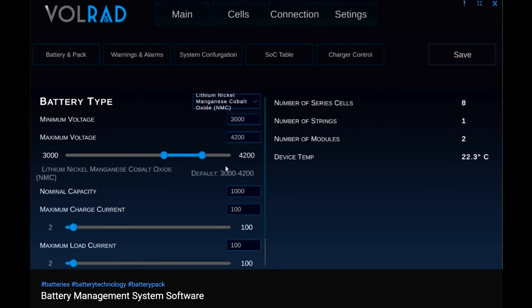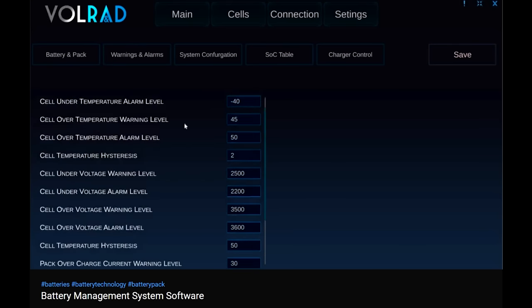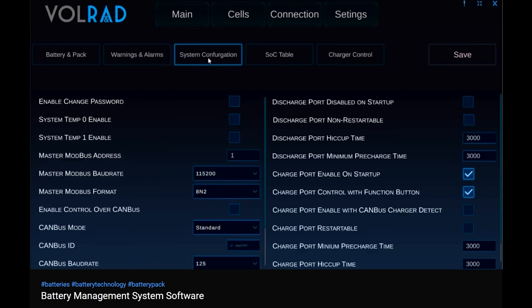Bear in mind that my understanding of how battery management software works is limited at this point, and I haven't done a deep dive yet. So, if you have a better explanation or if I've made errors here, please feel free to correct or clarify in the comments below.